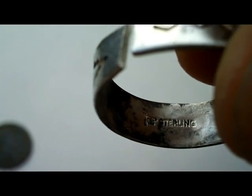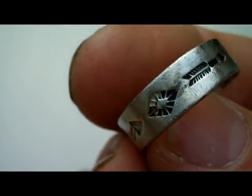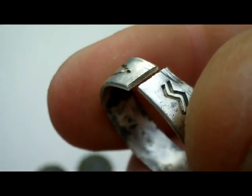So let me get a close-up now of some of the good finds. Yeah, I was surprised when I cleaned this ring up. You can see it says sterling inside there. So it's broke, but hey, that's okay. It looks like a girl's toe ring, but hey, silver, I'll take it. So that was an unexpected cool find. So that was pretty neat.